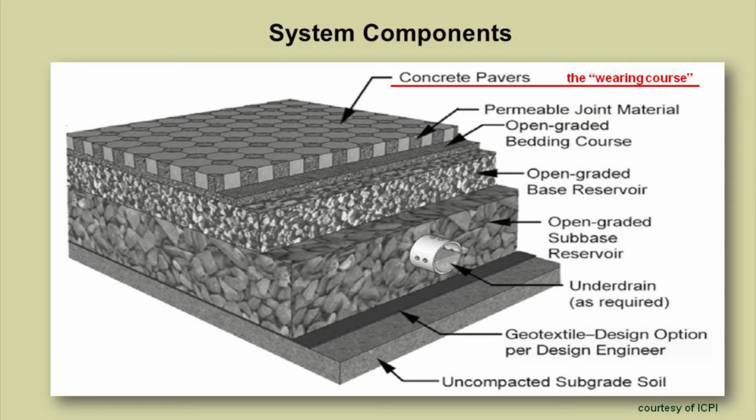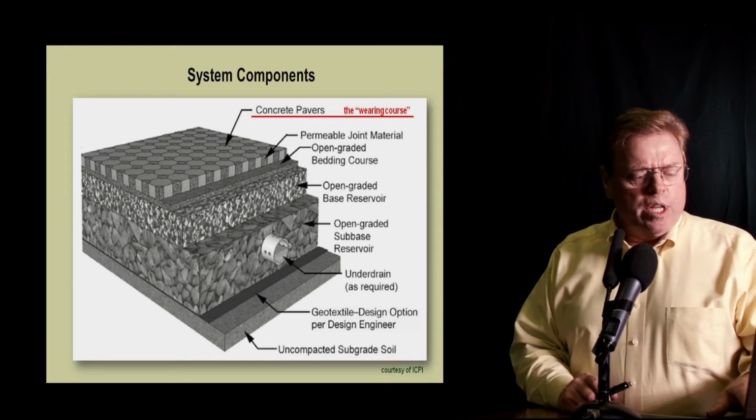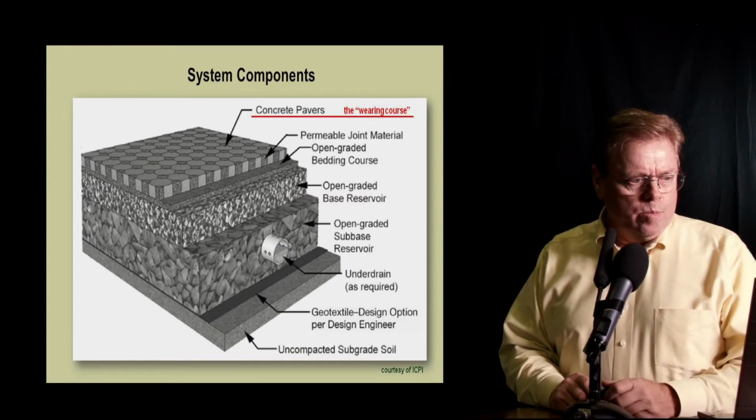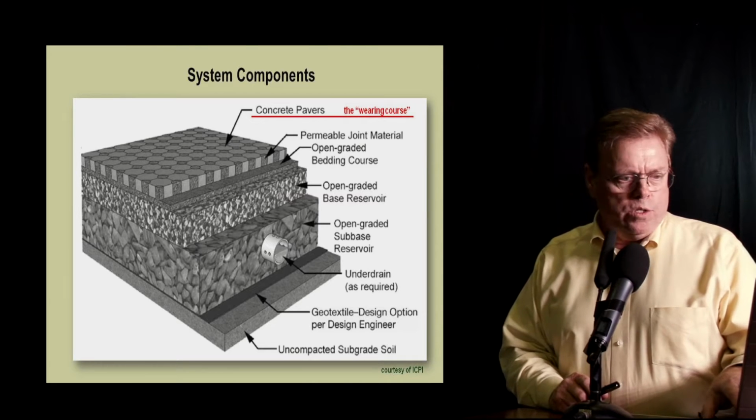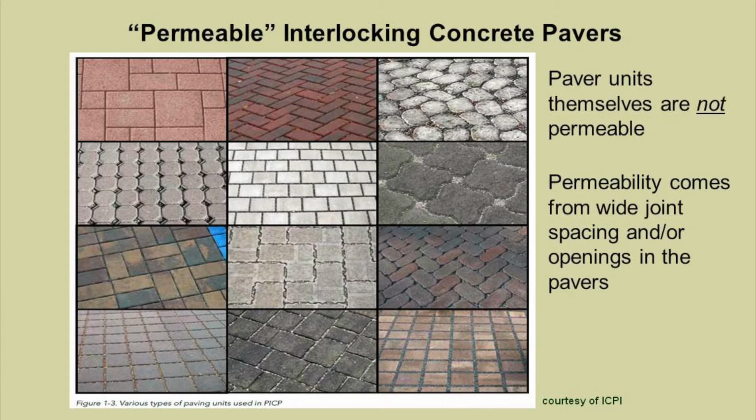So this is kind of the diagram of the system. We're going to look at each of these components one by one, look at why we need them and how they're put together and what the appropriate materials are. So we'll first talk about the concrete pavers themselves, or the wearing course. Permeable interlocking concrete pavers come in many shapes and sizes. There's a lot of variety for different reasons. Some are patented and proprietary, others are very universal and open. So knowing that will help you through your specification.